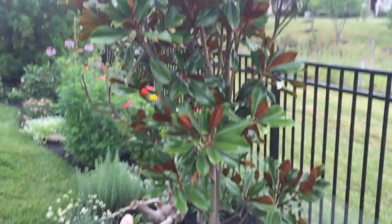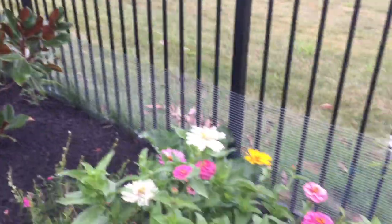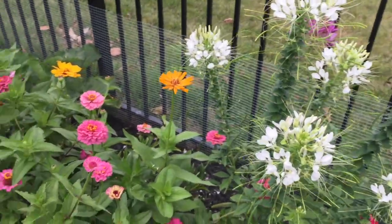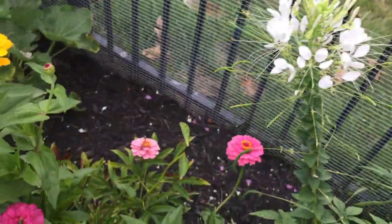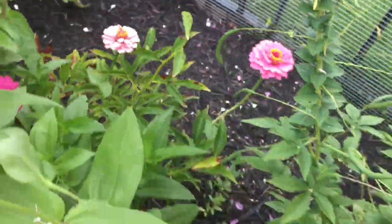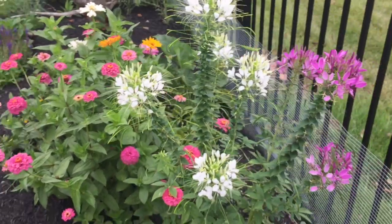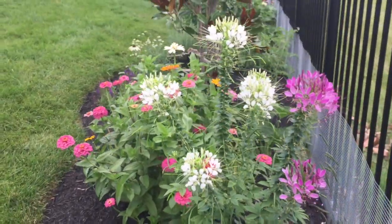This is our magnolia tree. Let's see the garden from here. And there is a peony in the back. This is my white peony, and then below are Baptisia seedlings from Wintersowing. This is my cleome, white, and the pink one. Here is a look from this side.